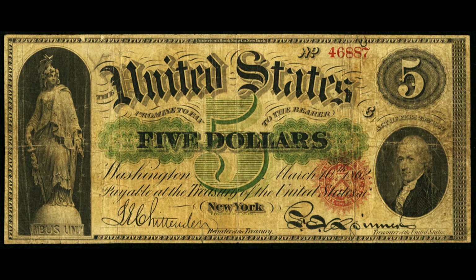This is an 1862 $5 legal tender note. This bill is in very good condition. It is a lower grade bill, but these are extremely valuable regardless of the condition. It's good to know that 1862 was around the time the Confederate War was happening and Confederate paper money was being printed. And these legal tender notes were printed directly after those Confederate notes were printed. We can go into a bit more depth with the Confederate paper money in a different video. This bill being in very good condition, a lower conditioned bill, but still being very rare and popular, is going to be worth $600.